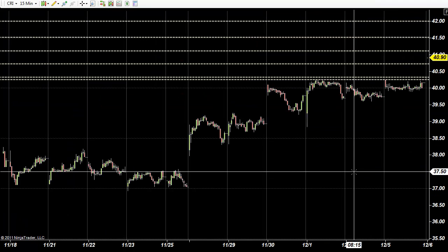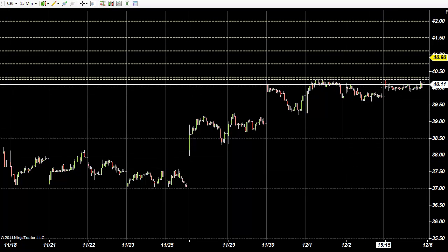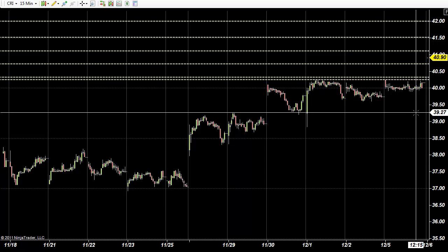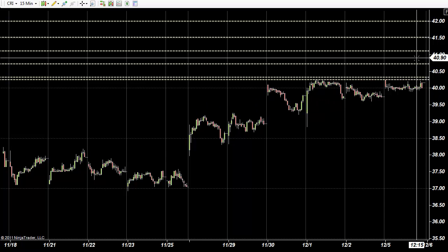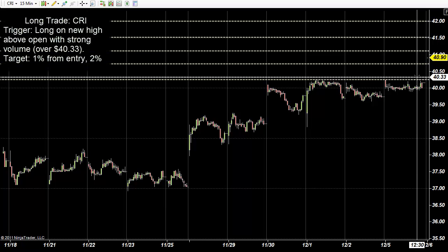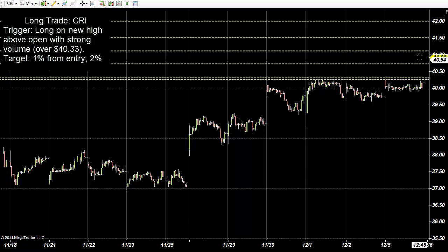First up, we have CRI. We've had this on the report before. You can see here, held that resistance line, still consolidating, so still looking like a good breakout candidate. We do have a little bit of a gap up this morning to 40.90. We'll watch to see where it opens. Depending on where it opens, you're going to want to take this long off the open. If it opens down here around the 40.30, 40.25 area, wait for a break of 40.33. Take it long. First profit target is going to be here around 40.73.